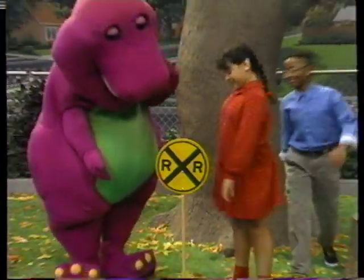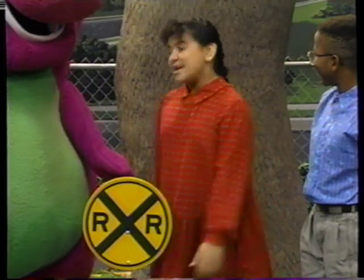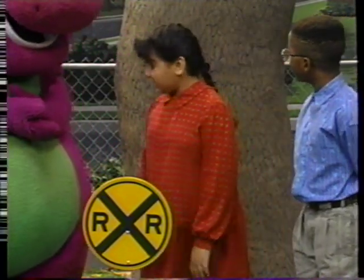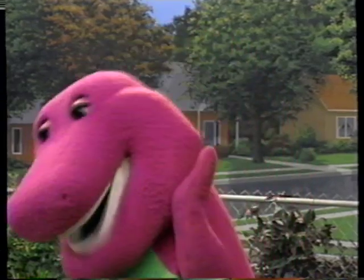Oh, my. Here's another sign. What do these two R's mean? R stands for railroad. Some zoos have little railroad trains that you can ride in around the zoo. Oh, boy. I love to ride on a train. Is that a train I hear coming now?